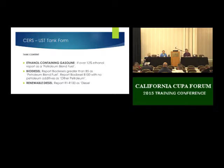If you have a biodiesel, any question? Report biodiesels greater than B5, because B5 and below is considered regular diesel. You report that also as a petroleum blend fuel, and then report biodiesel, B100, with no petroleum additives as other petroleum. And renewable diesel, R100, is reported as diesel.